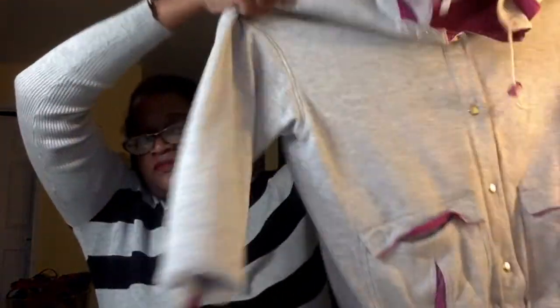reversible. Let me get it all situated for you. It's reversible. And it is one size fits all, says on the jacket. Now, as a wider girl, I don't believe in one size fits all. That stands for one size fits small. So I will take measurements. But I just thought this was, for a dollar for both pieces, just an awesome find and a good way to round out my haul.